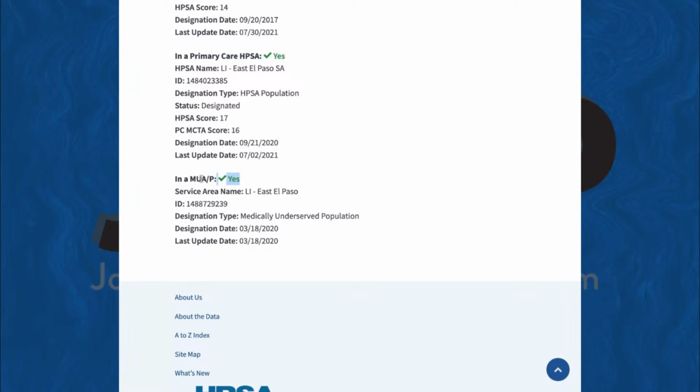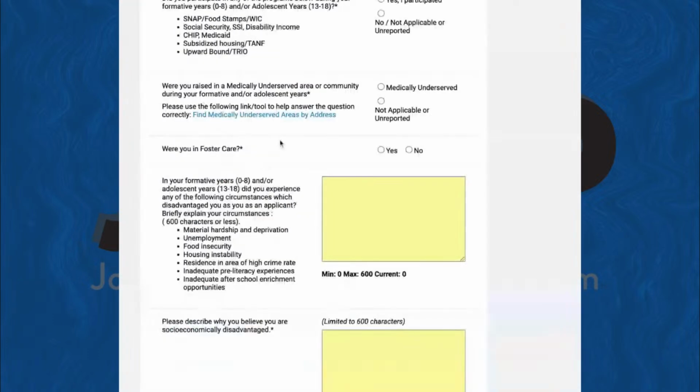Did you live in a medically underserved area, MUA, or medically underserved population? And so here you can see designation type medically underserved. So I can come back to my application now that I've confirmed. Was I raised in a medically underserved community? Yes, I was. So I can select that.